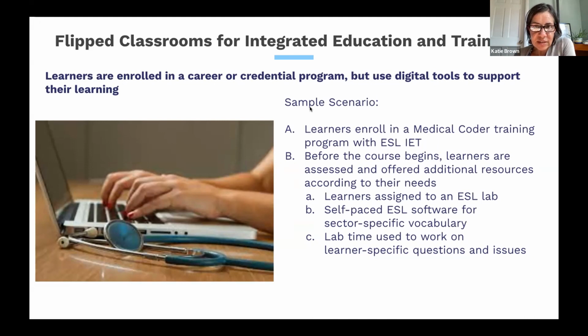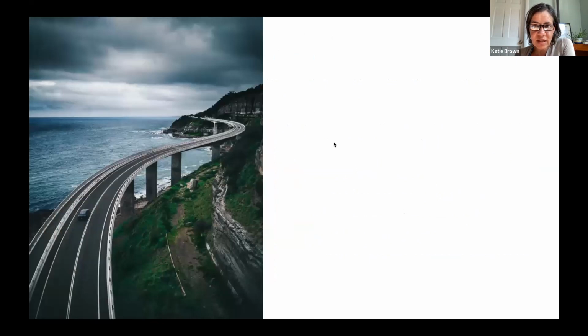We have a few questions. I'm just going to my next slide, which I think is talking about models anyway. So, have we seen any examples of peer supports for outside of classroom work? A Q&A board, texting?